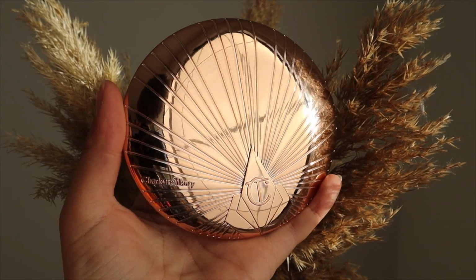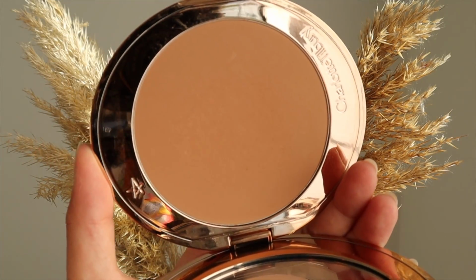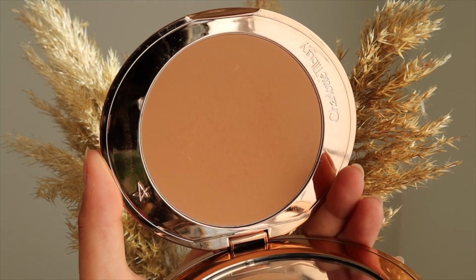It's bougie, but it's also versatile, and that's why I love these so very much. The next two are kind of for the same reason, but this is the Charlotte Tilbury Airbrush Bronzer. The outside looks like a giant shell, and on the inside you get a ginormous mirror. And it's very lightweight as well, so it's nice, and it's very thin and compact, so you can just slide it into your makeup bag nicely.